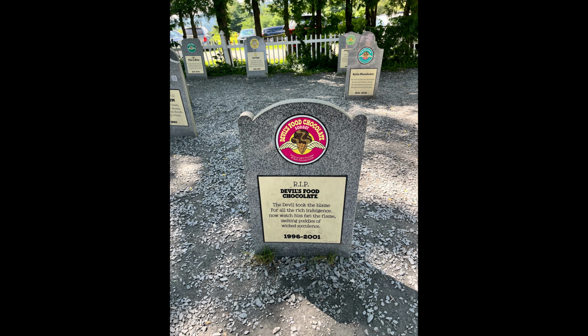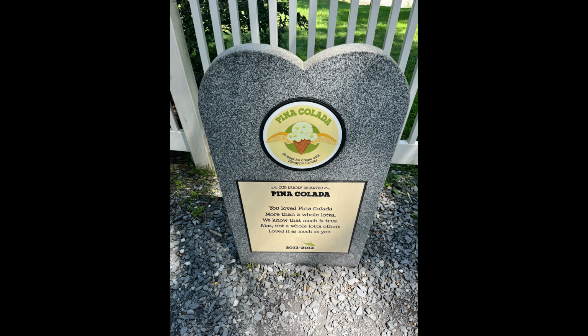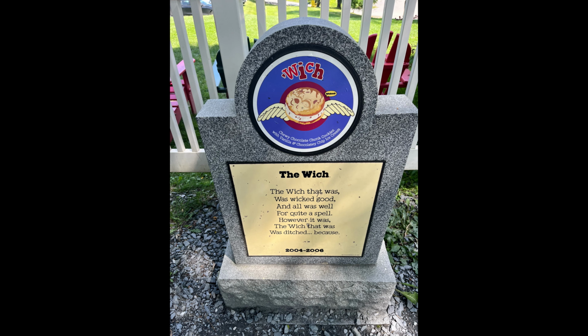So I shot some video up here. This is all the ice creams that have gone to the graveyard and died. They don't make these anymore. So I just shot all the graves, headstones that they have. And you can just look through them, and it's kind of neat. Kind of some of the flavors that they had that didn't make it. And I wonder why they didn't make it, because it's kind of gross.